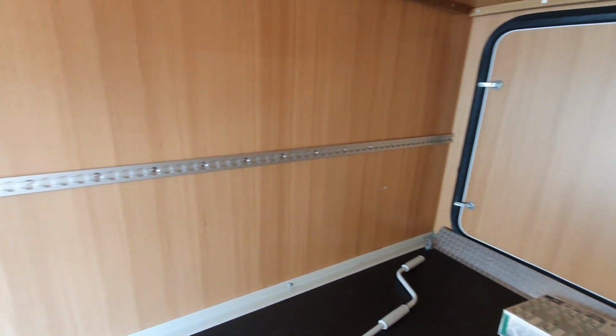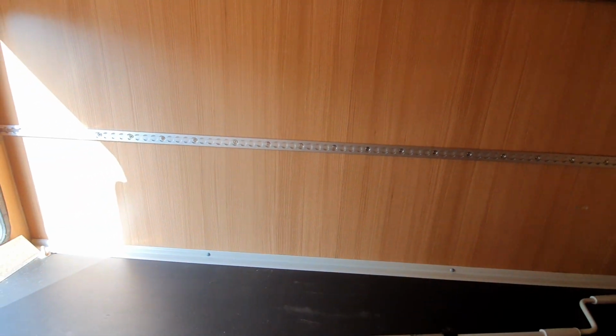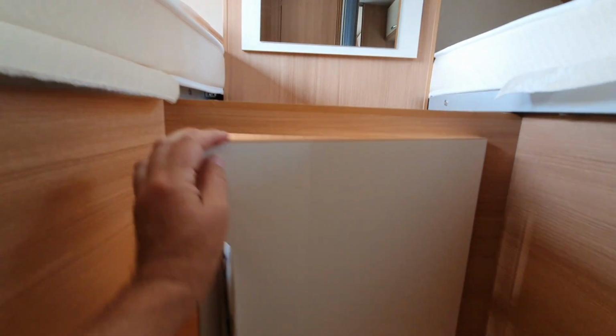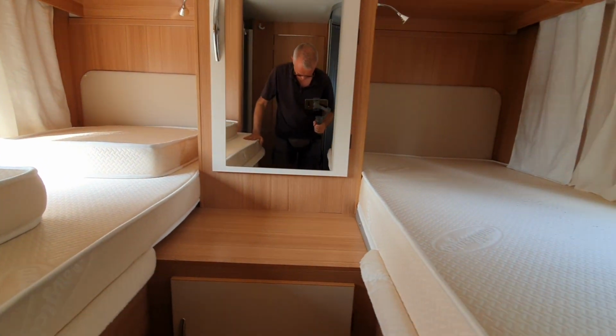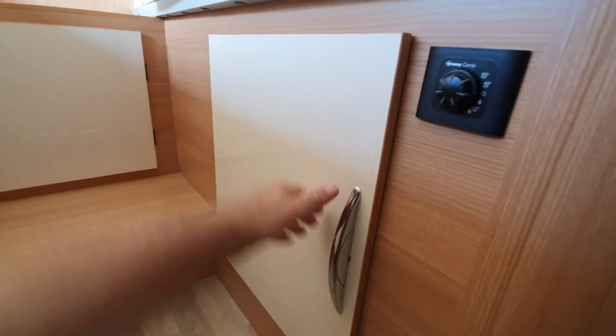45,000 may sound like a lot of cash and you got it in your pocket, but when it comes to motorhomes, it isn't. More expensive vans with a German layout like this will give you possibly a larger garage, but they will cost you a lot more cash. Right, down here we've got the boiler.